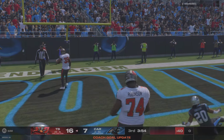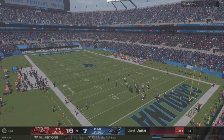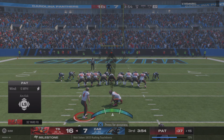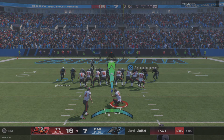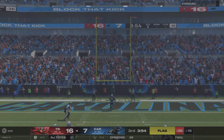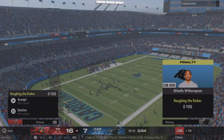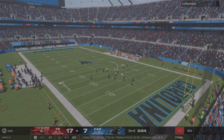And he will score. Touchdown, Tampa Bay. 2 more touchdowns for him here. Now 19 for the year. The kick is good, but there are penalty flags down. They might have made contact with the kicker too late.